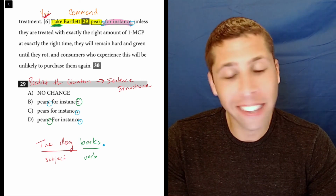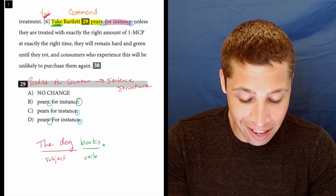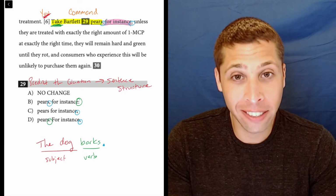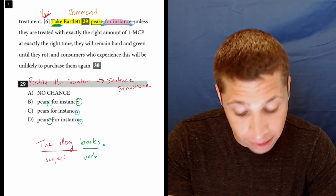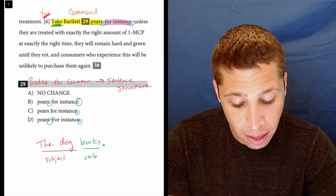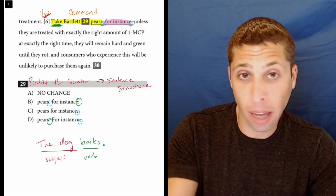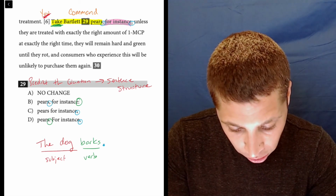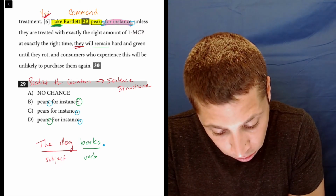So, I get this is so confusing, but the point I'm trying to make here is we can't use commas because that's a sentence. And so is the thing that comes after it. Unless they are treated with exactly the right amount of 1-MCP at exactly the right time, here's the way the sentence really starts, they will remain hard and green until they rot. And consumers who experience this will be unlikely to purchase them again. So that is absolutely, I mean, it's long, but it's absolutely a sentence. It has a subject and a verb. Let me do the highlighting here. So the subject is going to be they, and then the verb here is remain.